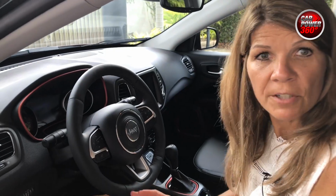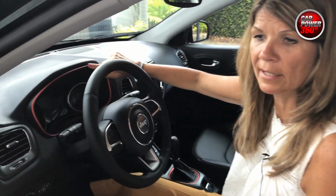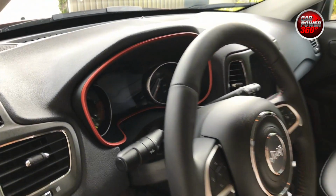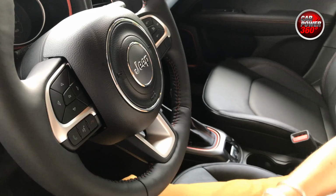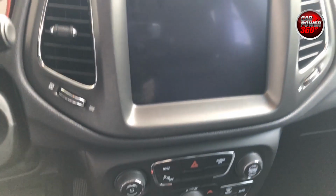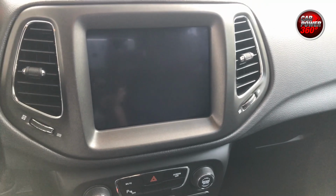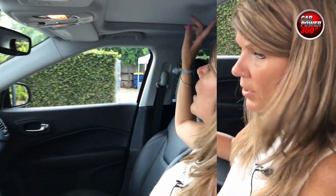The Trailhawk is very similar to the Limited with its interior content. The way you differentiate between the two is the Trailhawk has these ruby red accents that align the IP and also some of the bezels within the vehicle. The Limited and the Trailhawk both come standard with your 8.4-inch radio. It's a standard non-navigation radio. You're available to upgrade to the navigation radio.